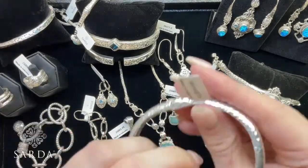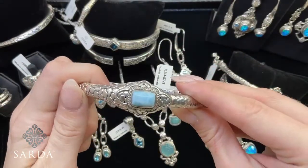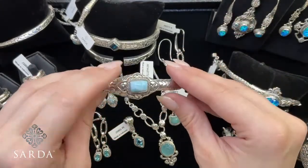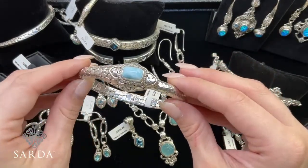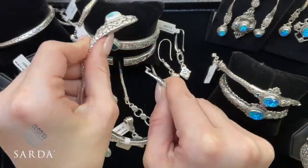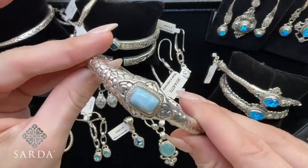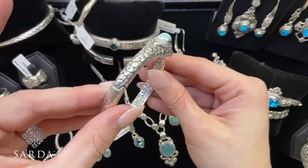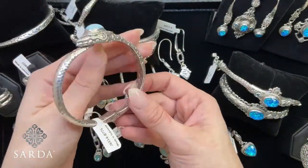All right, and then last we have J6514. It is a Larimar bracelet with watermark and hammered details. Oval bracelet, 7.75 inches, fitting a 7 to an 8-inch wrist for $179.99. I love when she does these hidden secret closures. You see that underneath? So I'm going to push, and then this is going to hinge open. How cool is that? And this beautiful Larimar, kind of marbled with blue and white, has watermark detailing on the top half, or actually on just this half, and then hammer detailing the rest of the way.